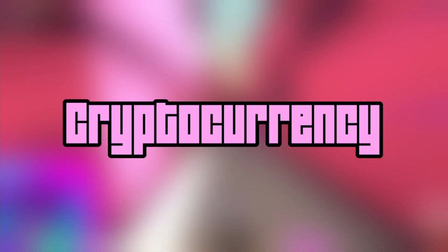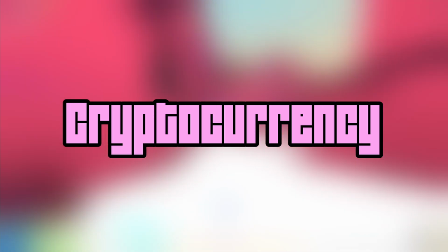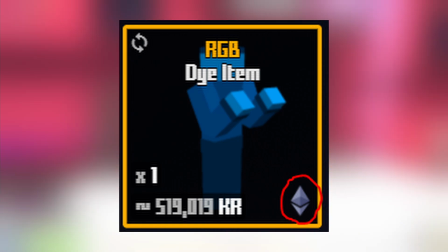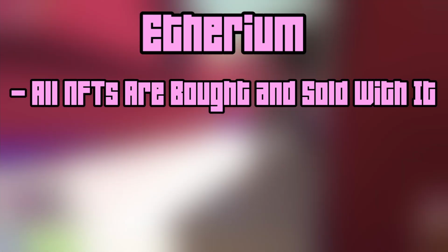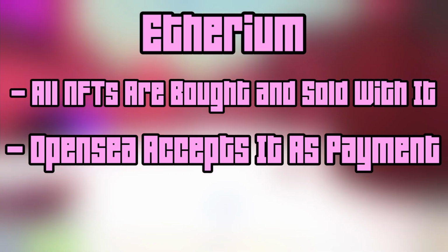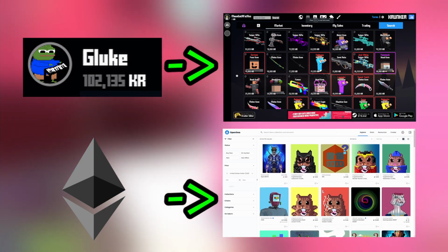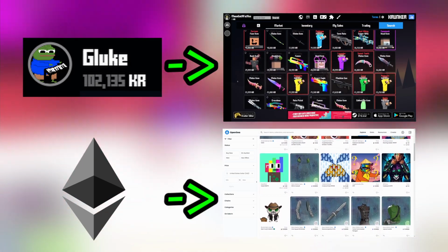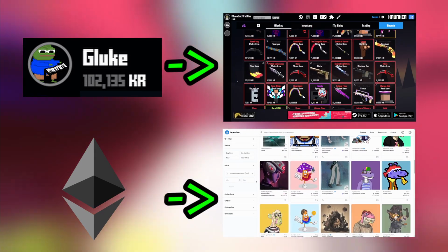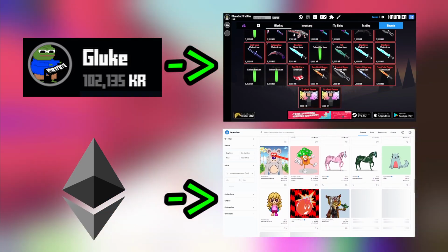Now, I know I've mentioned cryptocurrency before in my NFT videos, but I thought I would go into exactly what it is and what the new symbol means. Krunker NFTs will be bought and sold with what is called Ethereum. It's a specific kind of cryptocurrency that OpenSea accepts as payment on their marketplace. And yes, Ethereum is bought with real money. Just like KR, people will be able to buy and sell items to people who have enough Ethereum to pay for it. And if you do end up selling your items for Ethereum through OpenSea, you will be able to turn that Ethereum back into real money.